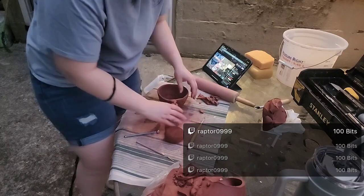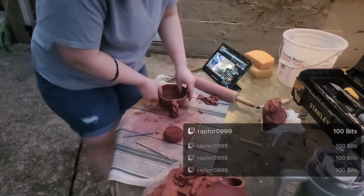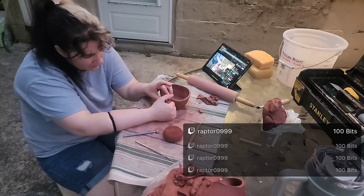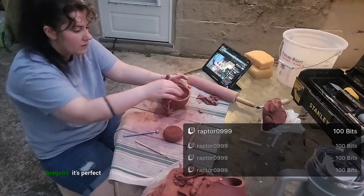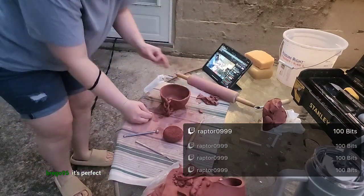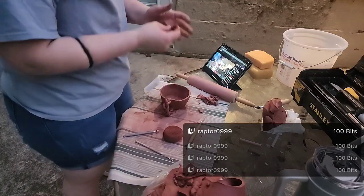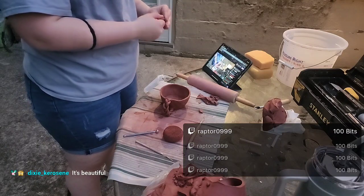Okay, oh gosh, the handle's not like quite even. It's not quite centered. Like if you look straight down on it, it's not quite right. Okay, so we're gonna let it sit like this. It's perfect. I'm gonna put like a tiny little like thumb rest kind of thing right there, I think. If I can. I might be trying to do too much.